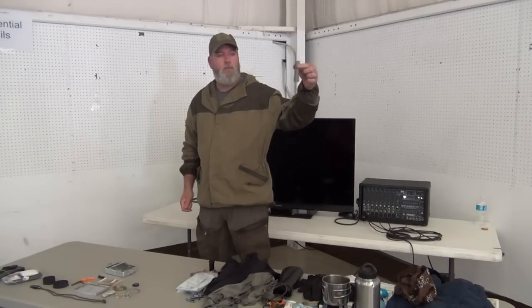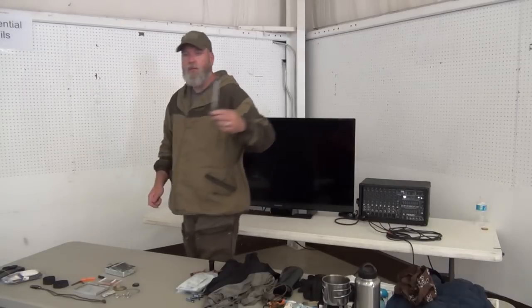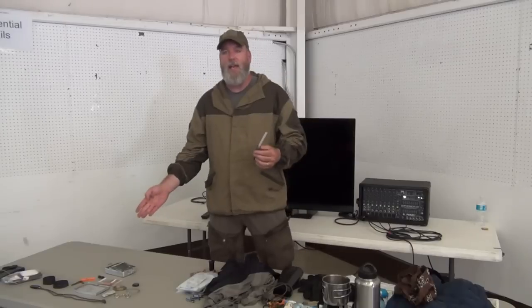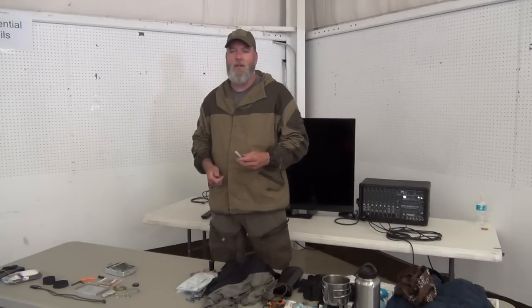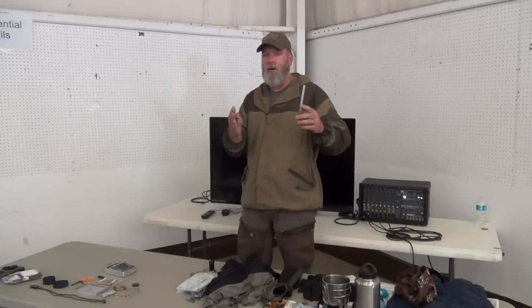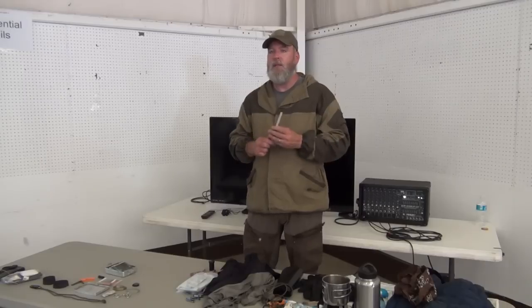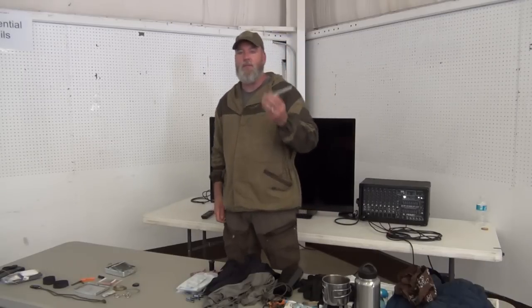Water filter. This one is not going to thread up to anything, but the reason I use this size is it fits in the can. That's the only reason I use it. If Sawyer would make one called a micro, they've got the regular one, the mini, if they do one even smaller, I would use it. But this is the only one that fits in the tin that I've found, so I use it.